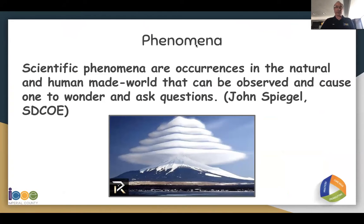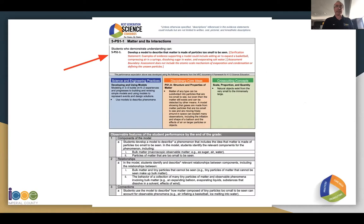But I want to dive in first and make sure everyone understands the definition of phenomena. According to my buddy John Spiegel, again, in San Diego County Office of Education, phenomena are occurrences in the natural and human-made world that can be observed and cause one to wonder and ask questions. So phenomena are a great way to start a lesson, engage kids, pique their interest, and get them to wonder and ask questions. Ever since I've been exposed to phenomena, I go outside in the world and I see all kinds of phenomena, and I am so much more interested in trying to figure out what the science is behind it.